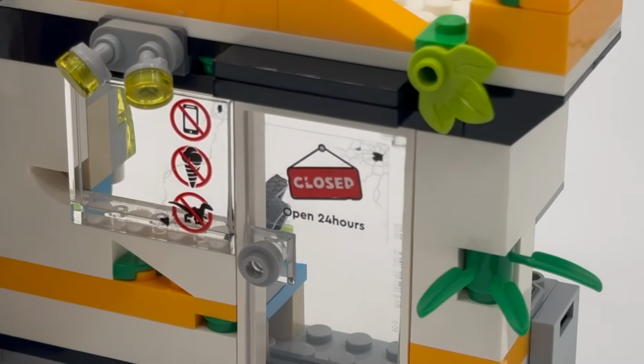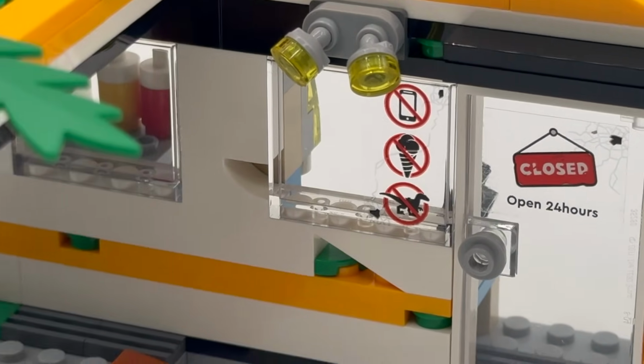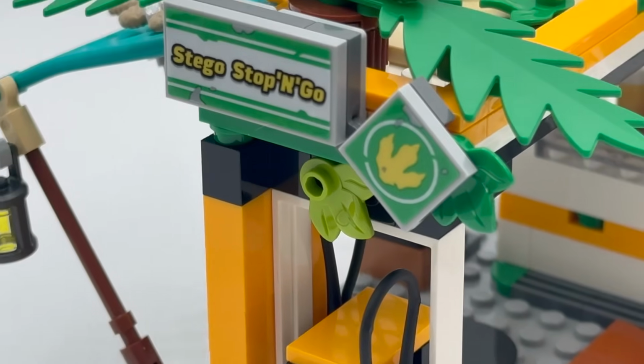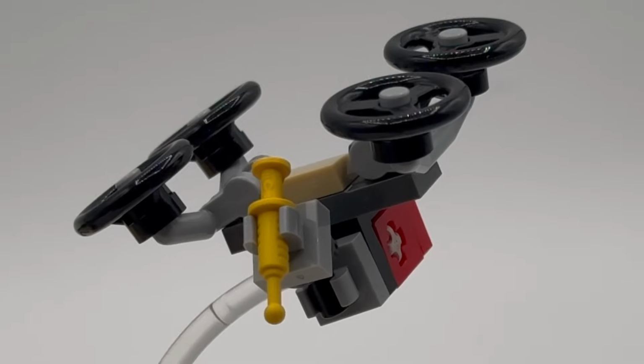It's super small, but I like all the little details, how it says like open 24 hours, but of course the sign is rotated to it being closed, the glass is cracked, it says no phones, ice cream, or dinosaurs, which is a nice sticker right there, and even the sign itself is falling apart. It's also Stegosaurus themed, which makes sense because this is part of some sort of dino theme park.